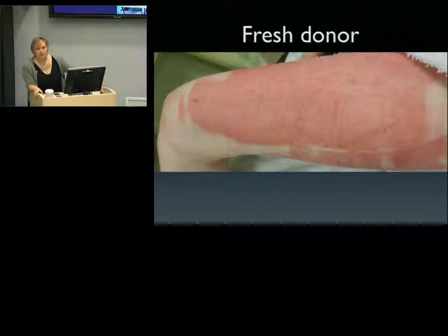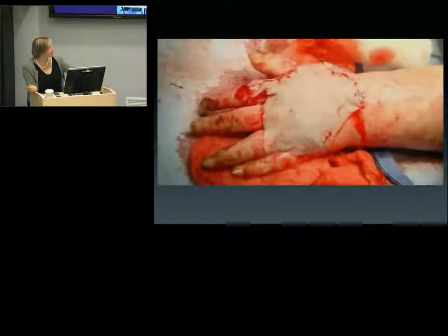This is what a fresh donor site looks like. So this is at about 10 days when a donor site is healed. It's red and purple and hot and sometimes ugly, and you gotta sort of sometimes walk families through in terms of what the expectations are.